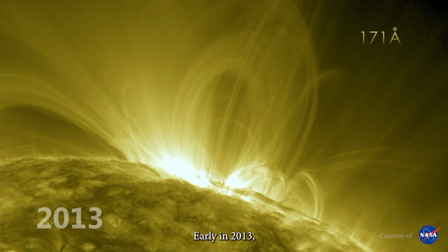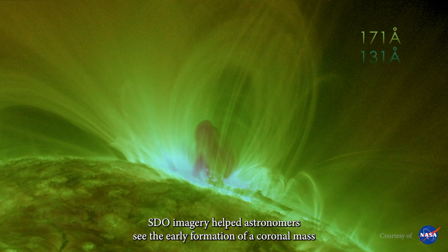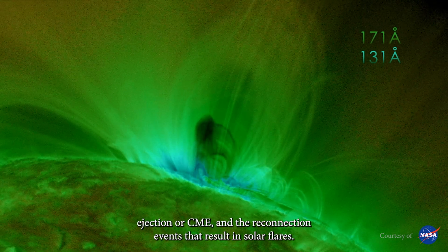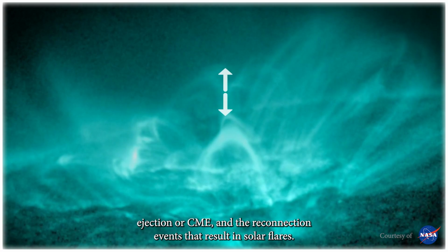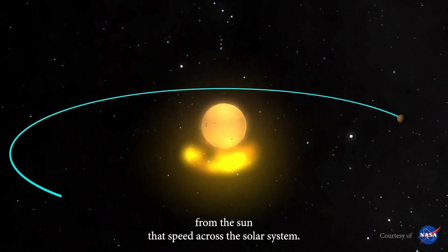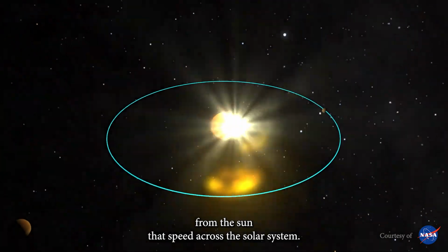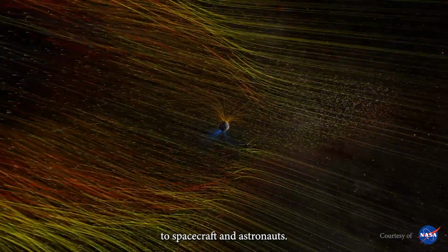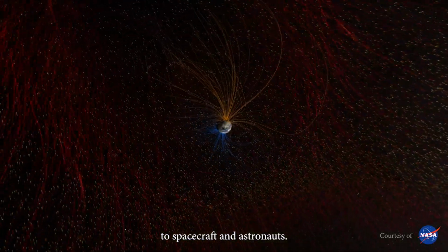Early in 2013, SDO imagery helped astronomers see the early formation of a coronal mass ejection, or CME, and the reconnection events that result in solar flares. CMEs release giant plumes of material from the sun that speed across the solar system. They can interact with Earth's magnetic environment and are hazardous to spacecraft and astronauts.